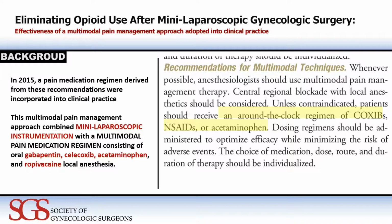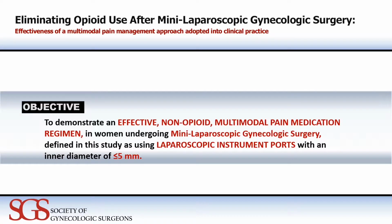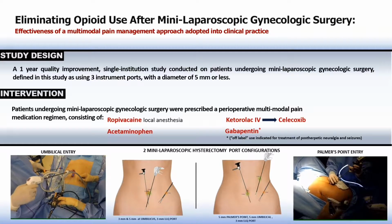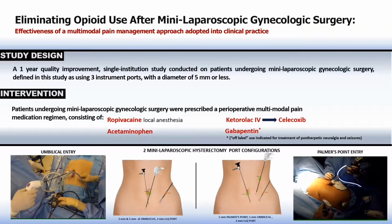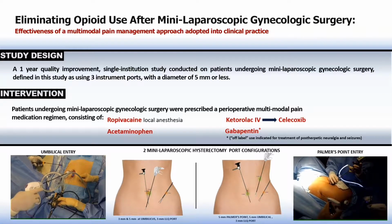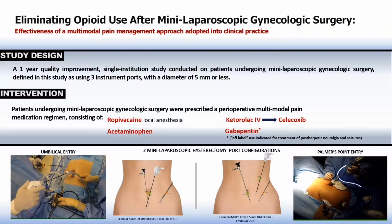and ropivacaine local anesthesia. The objective of this video is to identify an effective non-opioid multimodal pain medication regimen in women undergoing mini-laparoscopic gynecologic surgery, defined in this study as using laparoscopic instrument ports with an inner diameter of 5mm or less. A 1-year quality improvement single institution study was conducted on patients undergoing mini-laparoscopic gynecologic surgery, defined in this study as using 3 instrument ports with an inner diameter of 5mm or less.